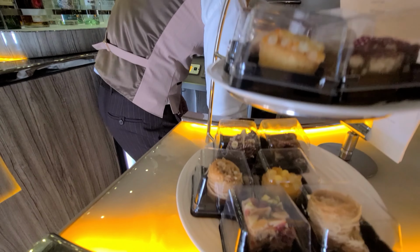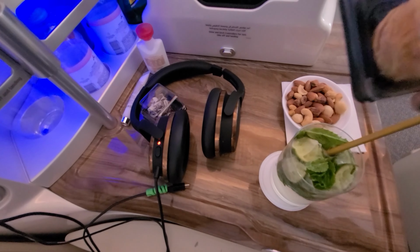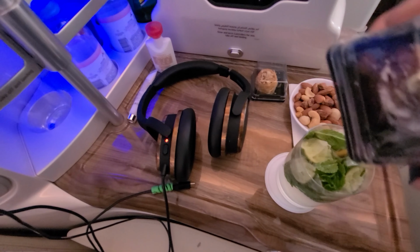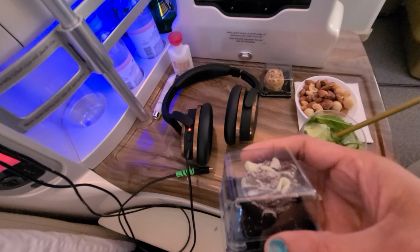This is a virgin mojito, which contains lemon and some nuts, and these are the sweet bites from the lounge. So this is baklava, and this one is for Rabiha at her iftar time. I brought this for her. I have changed it, and it's very lightweight and very comfy.